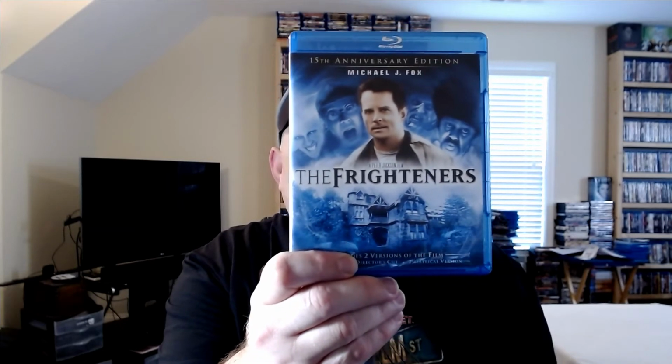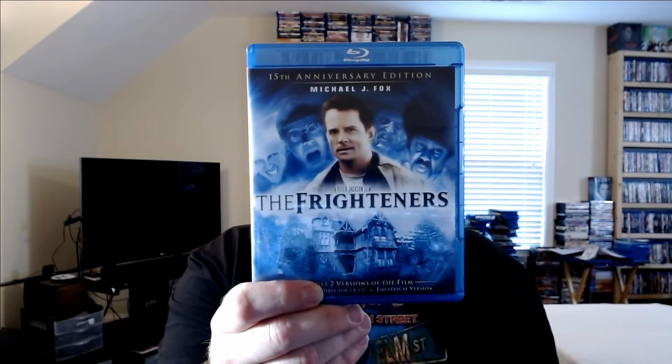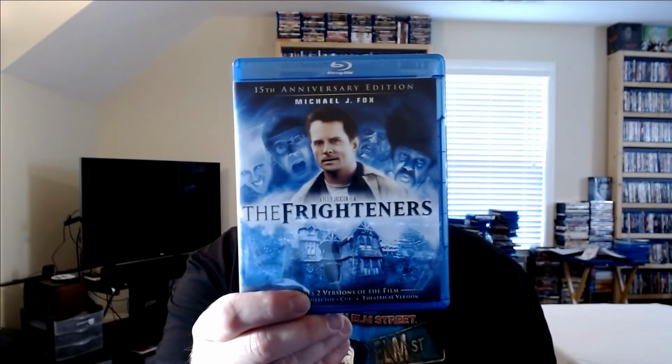Then we got The Forest. Got The Frighteners with Michael J. Fox. These are pretty good little movies. A little bit more comedy and stuff, I guess, than horror. Pretty good little movie though. Next we have From Hell with Johnny Depp and Heather Graham in it.